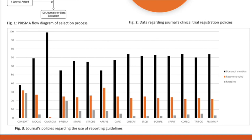And there was a significant association noted between the mentioning of the EQUATOR Network and reporting guideline recommendations and requirements. However, EQUATOR mentioned in the instructions for authors was not statistically associated with increased clinical trial registration requirements.